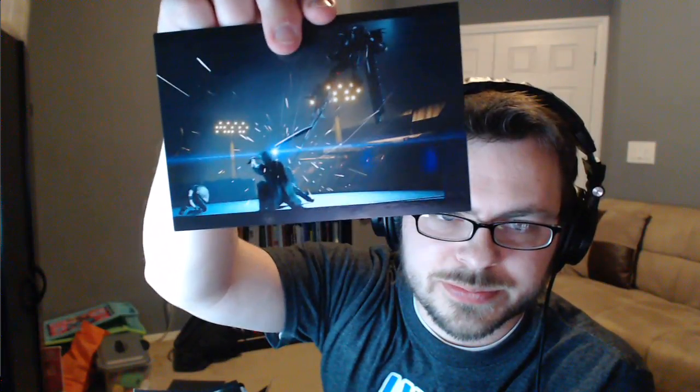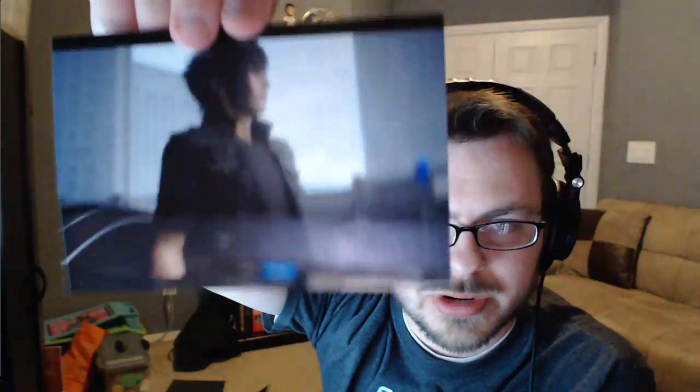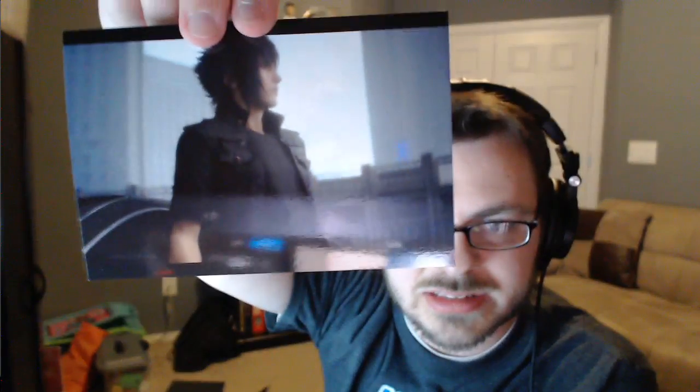Which I love. Boys on the Road. Really great to hang up in my office at work. Gosh, that looks great. Luna looking awesome. But that looks like straight up a photograph. That is really cool. And I think that's kind of how these were meant to look, sort of like Polaroids, because taking pictures is apparently a big part of the game. Noctis there. All right.